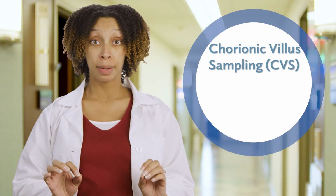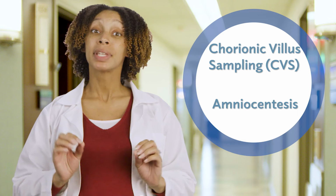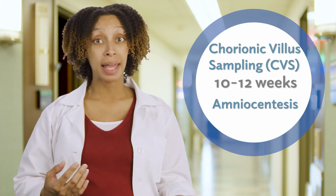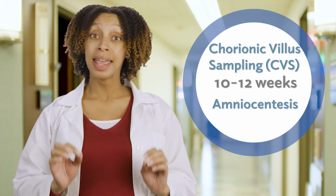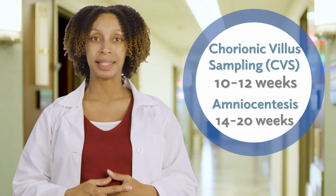Two diagnostic tests are chorionic villus sampling, or CVS, and amniocentesis. CVS is done between 10 and 12 weeks, and amniocentesis is usually between 14 and 20 weeks. These tests can find the majority of genetic and chromosomal issues. These tests are invasive and carry a small risk of a miscarriage.